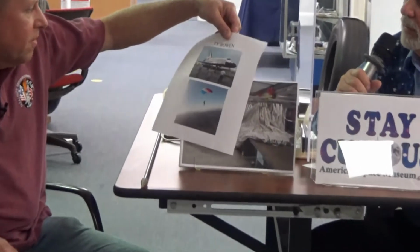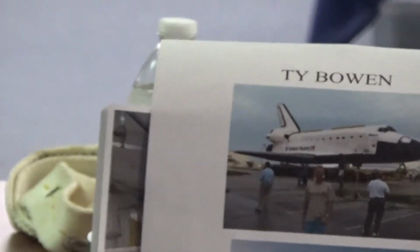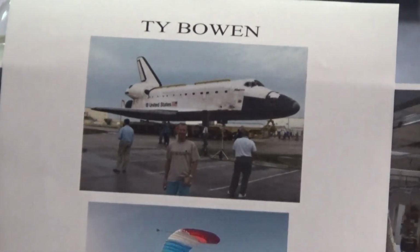So you're a skydiver. Here's a picture of Ty underneath one of the shuttle orbiters. I think that was Endeavour. I can't remember which one this was. And then a picture from one of my skydives. And look at that beautiful, free like a bird, floating in.